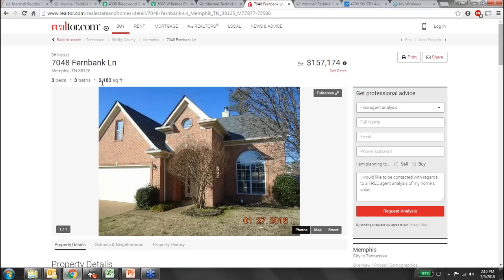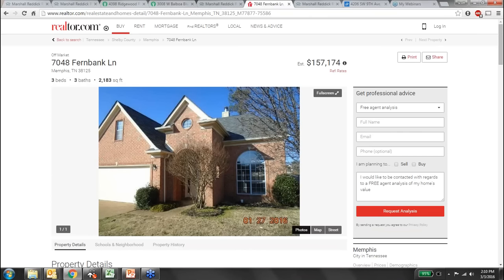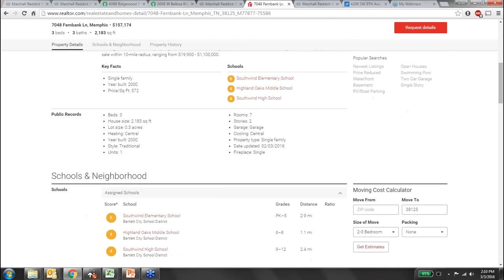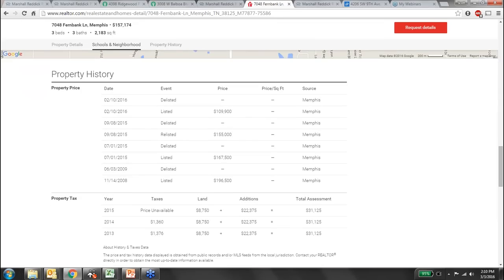But we can verify the dimensions of the property, but right away it says 3-bed, 3-bath, where this property on our website says 3-bed, 2.5-bath. So we had to actually verify that with the agent in that particular market to find out that it was actually considered a 3-bed, 2.5-bath. I bet you if we looked at this property on Zillow and Trulia, it would probably have different conflicting information on that. But what's really helpful about Realtor.com is it gives us the median home prices in different parts of Memphis, price history of the property, and then the property taxes.